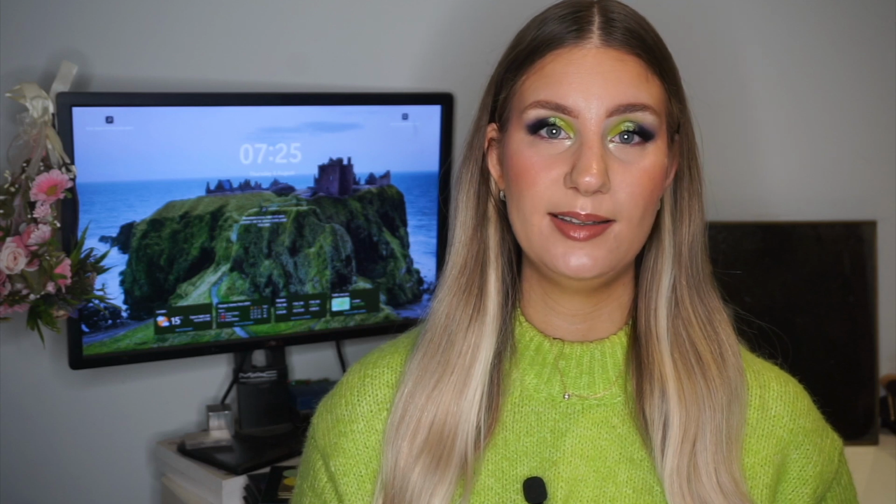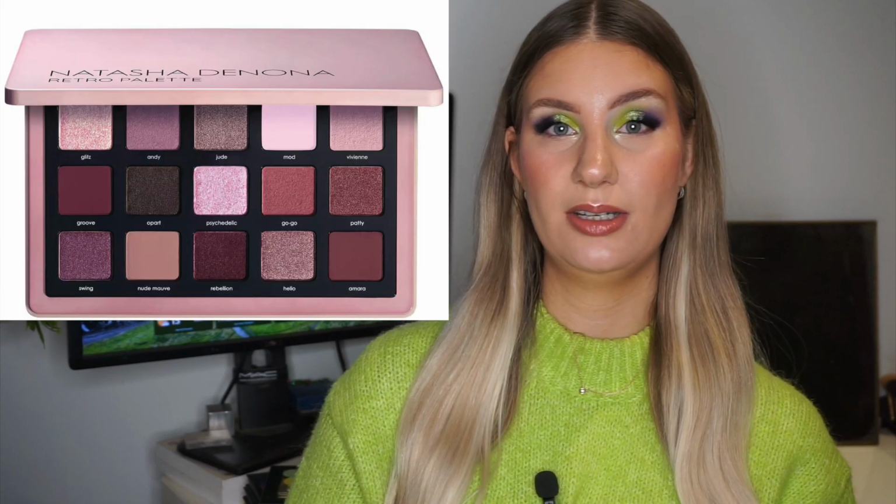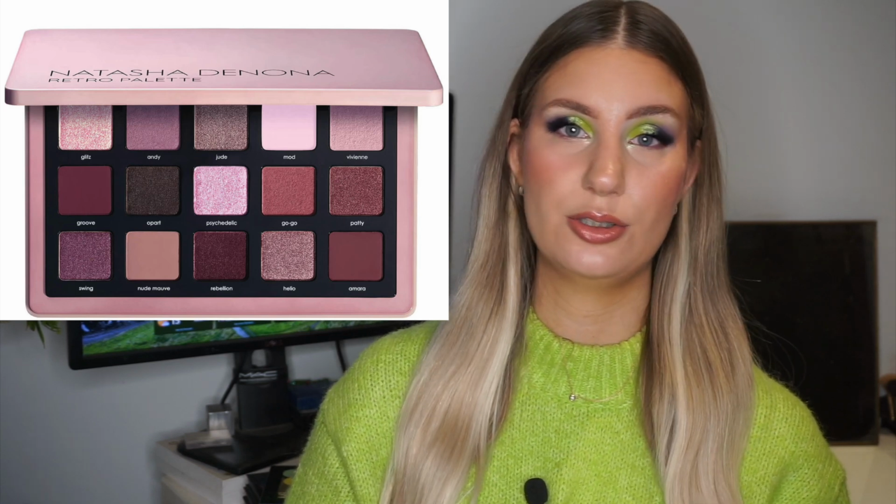Lastly, for the midi sizes, we have the Retro palette. This is one, again, that I wasn't very interested in originally, but I have grown fond of this one, and I feel like I love these kind of pinkier tones.